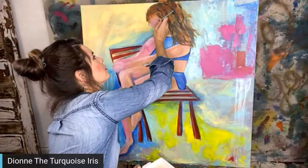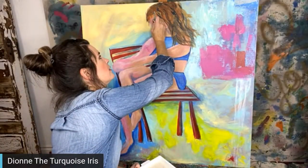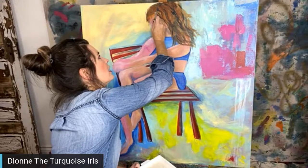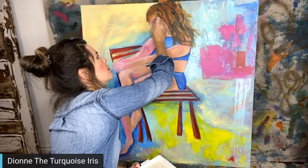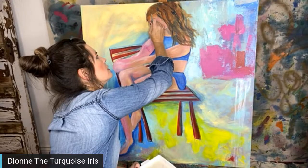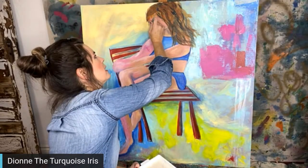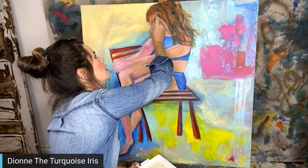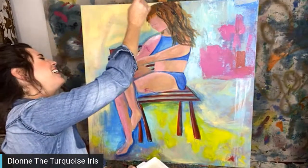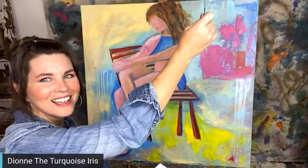I was trying to keep her really, really simple. I will put a few freckles on here, but it's going to be kind of funny to have freckles because she doesn't have eyes or a nose or a mouth. But I'm still going to put freckles. Well, I don't know. Maybe that's a bad idea, you guys. I think that's a bad idea.